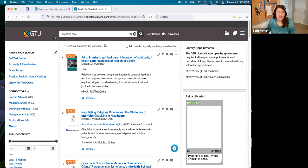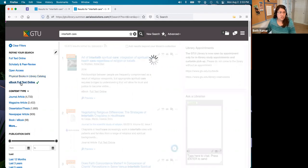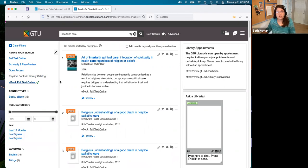So let's say I'm at a distance, I'm not near the Bay Area, and I want to look at only ebooks. I'm not interested in articles at this time. There is an option here, ebook, full text online. And when I click this, it's going to get rid of all the print materials and it's going to get rid of the articles. And I have 35 ebooks on interfaith care. Now, when you click on full text online, this is where you're going to be asked to log in. So you're going to be asked for your student ID number. And then if you haven't created a PIN, you can create one at that time. And this is how you will get into all of our resources.